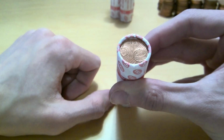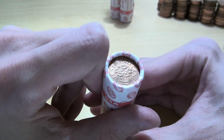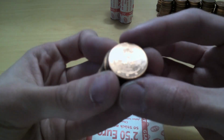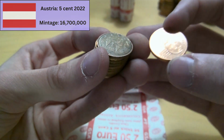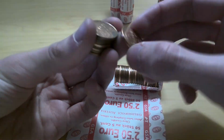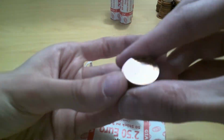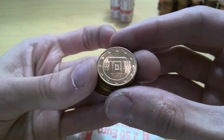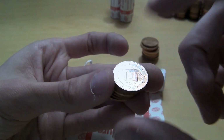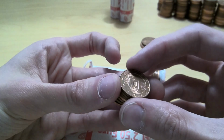Roll number 6 has a blind ender on one side, and on the other side we have a Austria 2020. And the first coin of this roll is going to be in Austria 2022. We got another 2015 Malta right over here. That is going to be 12 million mintage. For a second, I thought that it was NIFC, but as it turns out, it's the 2014 5 cent Malta, which is NIFC. And 2016 actually has a mintage of 250,000, which would be spectacular find if we found that.